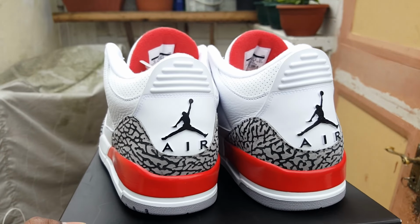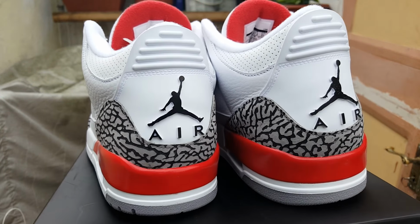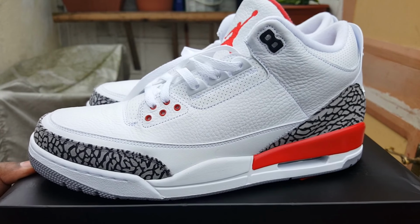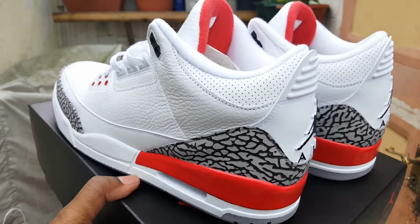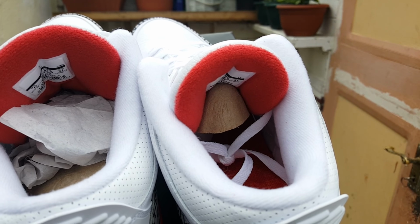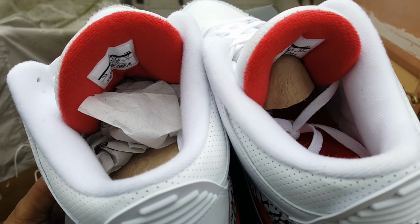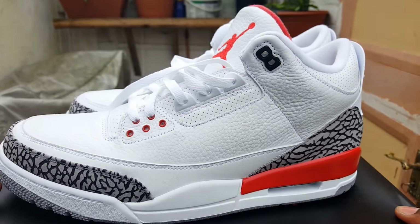These are my second pair of Jordan 3s. I wanted the free throw line. I did miss out in the raffles. Had the black cements, I wasn't feeling those. So red inner sole, white Jumpman. They're dope, man.